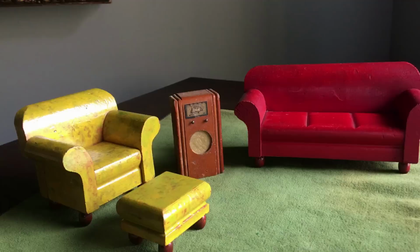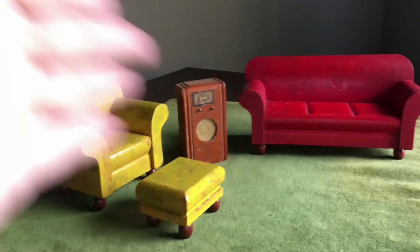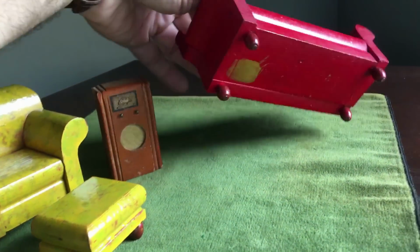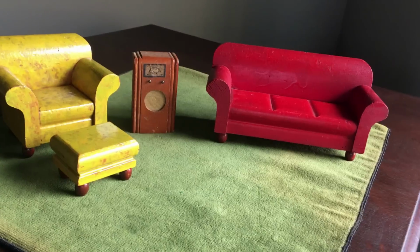Whether it's Strombecker or not, I don't know. Sometimes it's marked. I don't see anything on that. Anyway, you get the idea. So we've got the wonderful sofa. Again, all the paint is original.